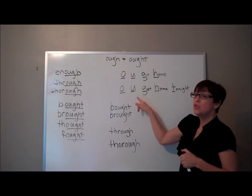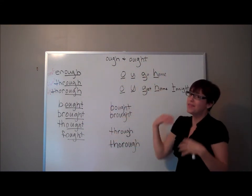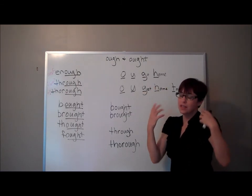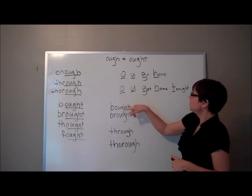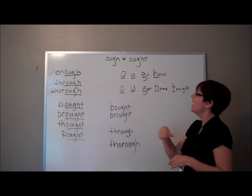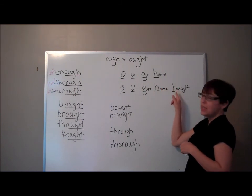Here's another one that you can use too. Usually once you know this, you just add the T on the end of these words. You don't have to come up with another word for it. But I always want to give people options or spark their ideas to do things that work best for you. Another one would be, oh, you get home tonight? I thought about that. Oh, you get home tonight. That's what I thought. So I work with something like that, O-U-G-H-T.